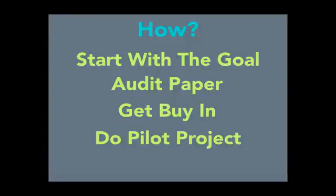The next step is to do a small pilot project. If this is going to be a big change, start small. Start just changing one particular area and show some early successes. Learn where you're going to hit snags and how to work around them. And it'll be much easier to roll this out into a larger context if you have some quick wins that you can show at the beginning.